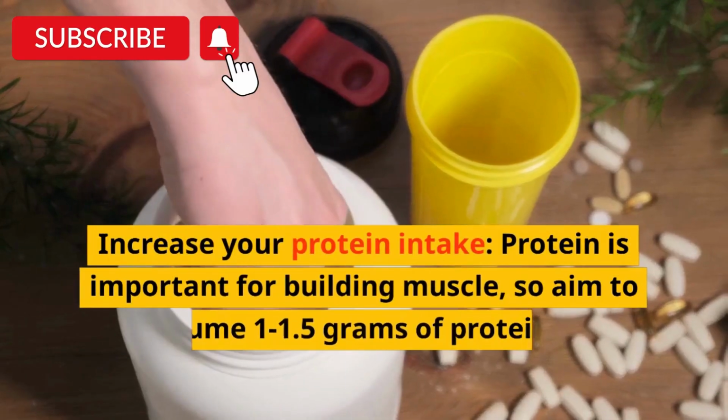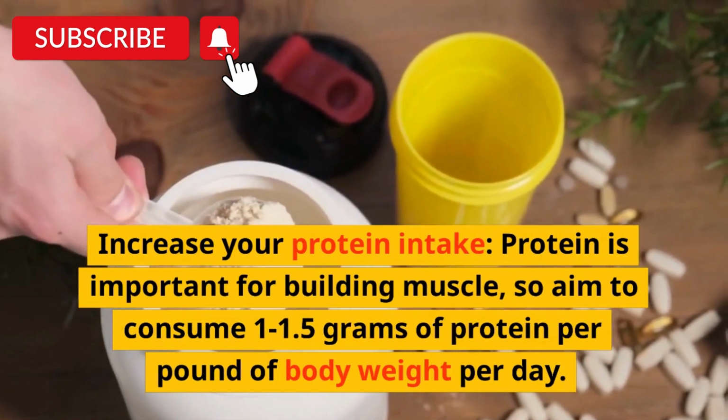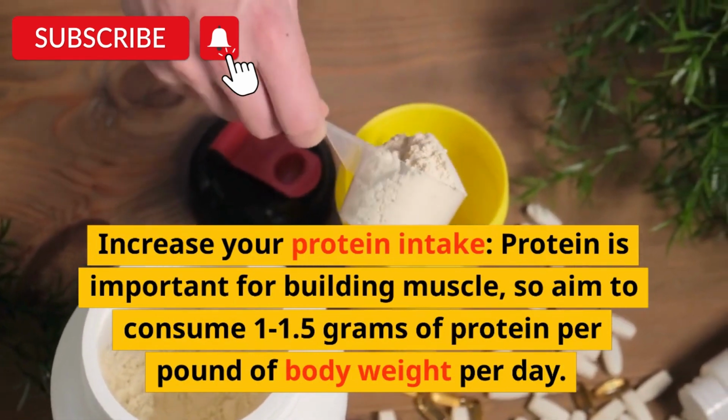Increase your protein intake. Protein is important for building muscle, so aim to consume 1 to 1.5 grams of protein per pound of body weight per day.